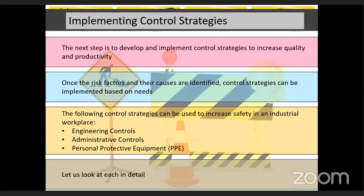The next step is to develop and implement control strategies to increase quality and productivity. Once the risk factors and their causes are identified, control strategies can be implemented based on them. The following strategies can be used to increase safety in an industrial workplace: engineering control, administrative control, then PPE.